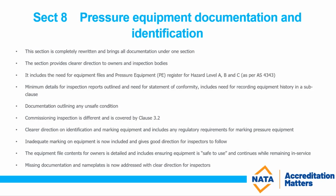The inspector needs to outline any unsafe condition that they've identified, bearing in mind that the standard is now highly focused on safety, and the condition of the equipment being unsafe needs to be remediated to a safe condition, and the inspector to advise as to what is unsafe so that it can be addressed and fixed by the owner. It may be a repair that's necessary, or it may be an operation of the equipment.